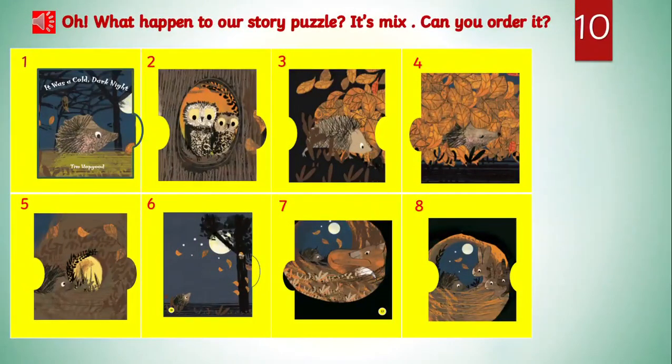Oh, what happened to our story puzzle? It's mixed. Can you order it? We have 1 to 8 boxes. Now teacher will show you how to order it correctly.